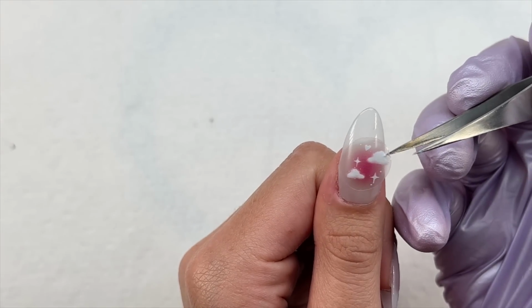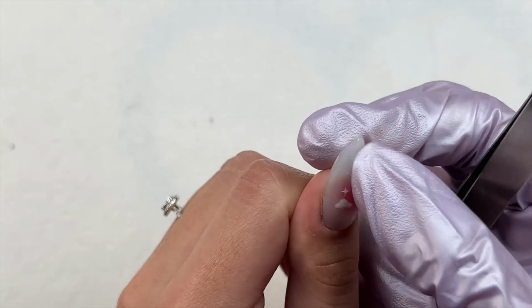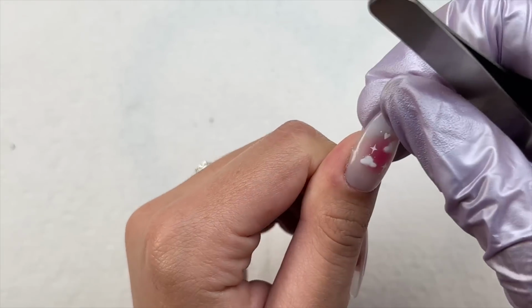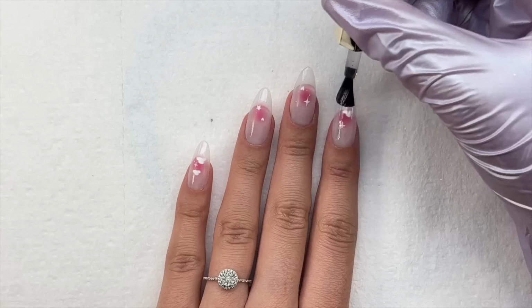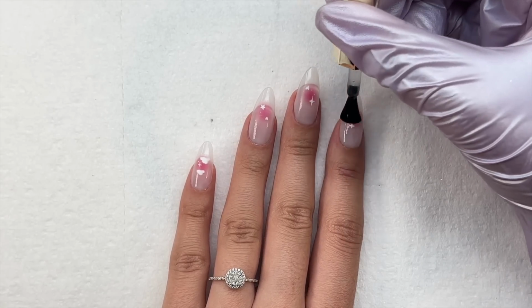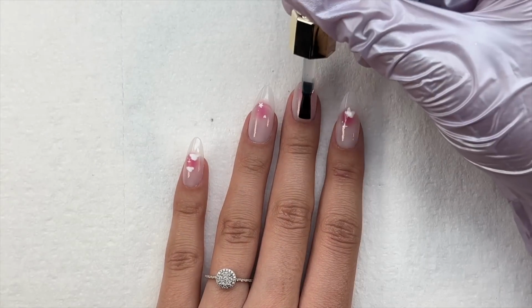So once I had on 2 of the coats of the milky white color, I applied some of these kind of like Aurora airbrush stickers. I really liked those. I thought they were super cute. I applied one of those to each of the nails in the center of the nail, made sure it was rubbed in to the nail.